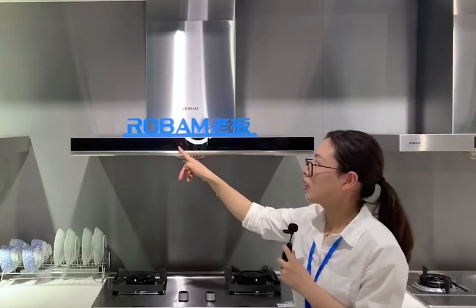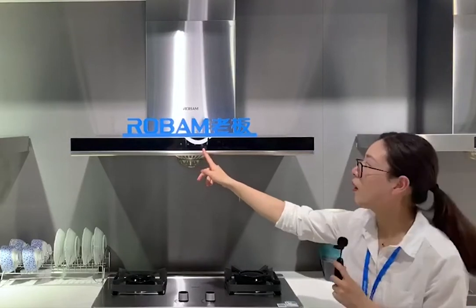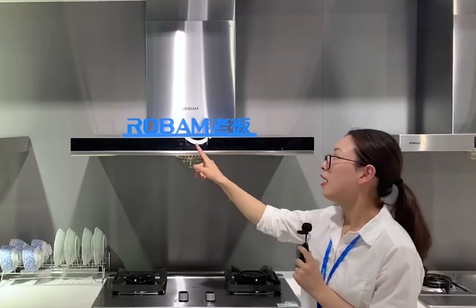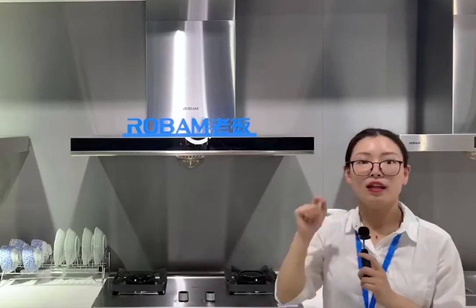So the control panel is here. There are four icons. The first one is the power icon, the second one is the peak and high mode icon, the third one is the low icon, and the fourth one is the lighting icon.